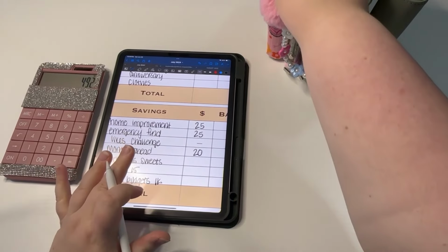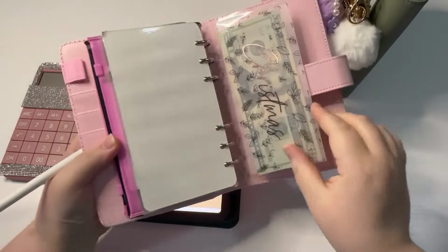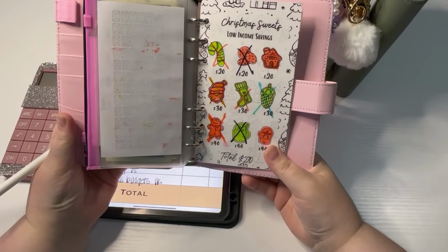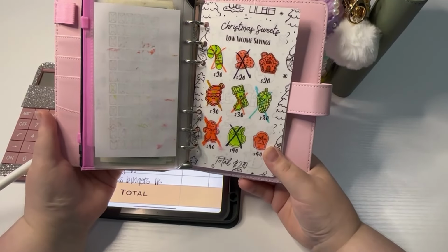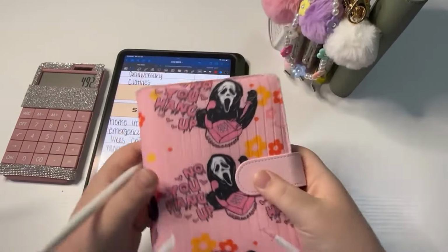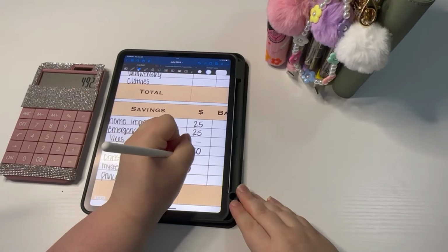Christmas sweets. Okay, so this is towards savings for Christmas, and we have this little thing here. So it looks like we have a 20 and a 40 left. I nearly need to erase this, but we're going to go ahead and do that 20 right there. So just do 20 in Christmas. Oops.